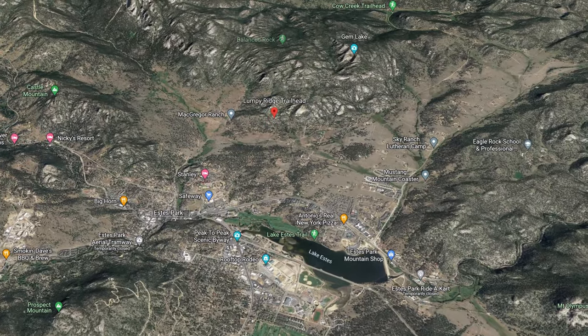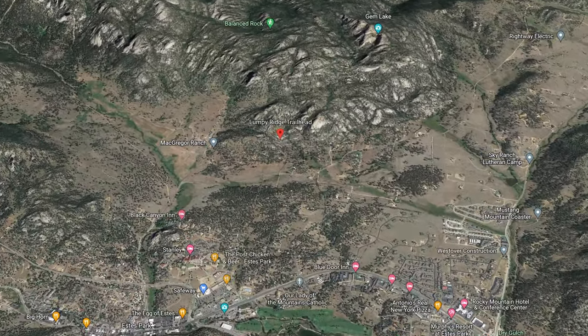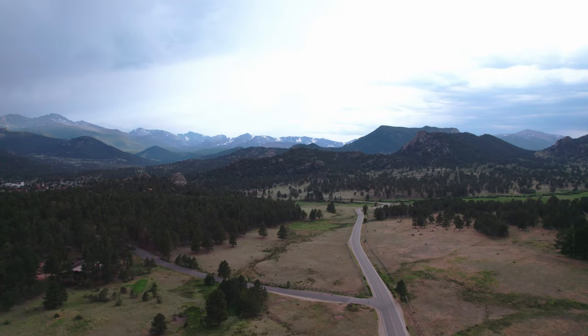Yeah. This is called the Lumpy Rock Trailhead, I believe. As you can see around me here, there's just tons of lumpy rocks. And the landscape around here is fantastic. The only downside about this place is it's not drone friendly because it's in a national park, but I can skirt the outside to get a few shots, so let's get going.